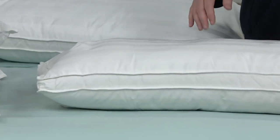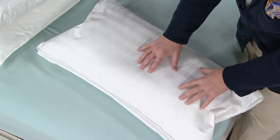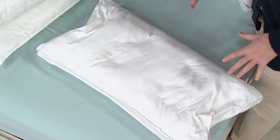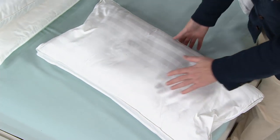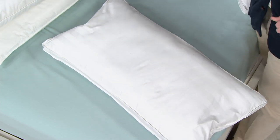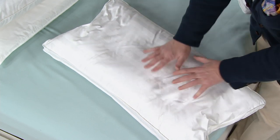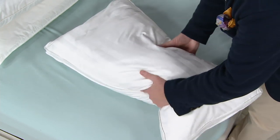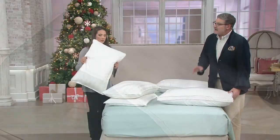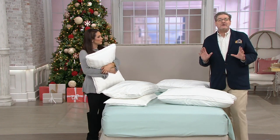The second thing that makes this unique is it's hypoallergenic. So the ultra feather has been washed and dried, washed and dried, washed and dried, 15 times. So there are no contaminants in here. There's no dust, no mold spores, no dander, no anything. So you're getting pure feather. And that makes it hypoallergenic. The other manufacturers of pillows, most of them don't wash them at all, let alone 15 times.